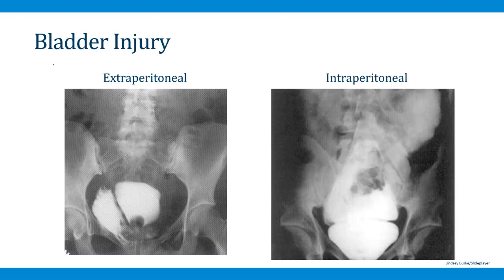Shown on this slide are X-rays from two patients with bladder injury. The image on the left is an extraperitoneal bladder leak, and you can see that the contrast material is all retained within the pelvis. The right image shows an intraperitoneal leak, and you can see that the contrast material from the bladder is spewing up into the abdomen and filling the peritoneal space. This is the type of bladder injury that usually requires surgical repair. And that concludes our module on pelvic trauma.